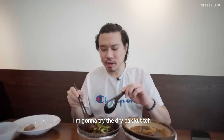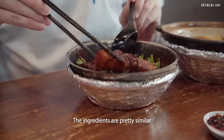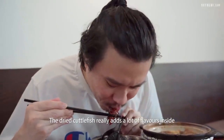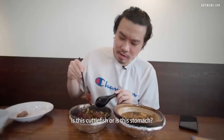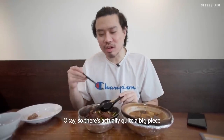I'm gonna try the dry bao there. The sauce is some kind of dark sauce, soy sauce mix lah. The ingredients are really similar, so it's like pork belly as well, got some spare ribs. The dried cuttlefish really adds a lot of flavor inside, and you can actually smell the concentration of flavors inside. Is this cuttlefish or is this stomach? Okay, this one tastes like cuttlefish though. Okay, so there's actually quite a big piece.